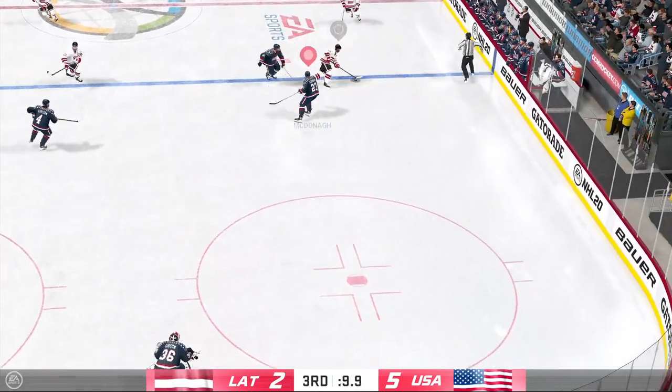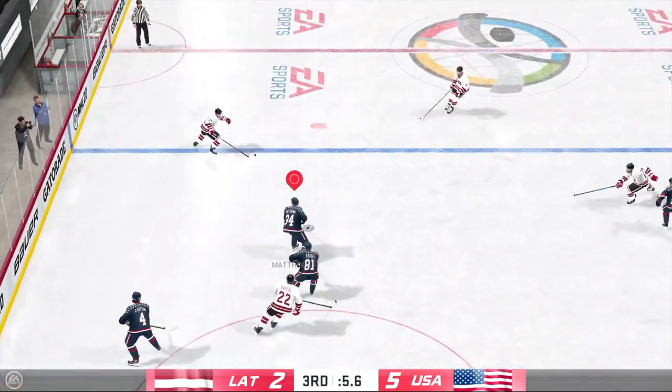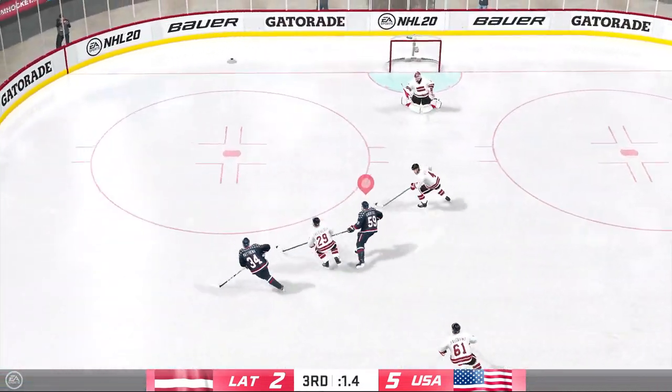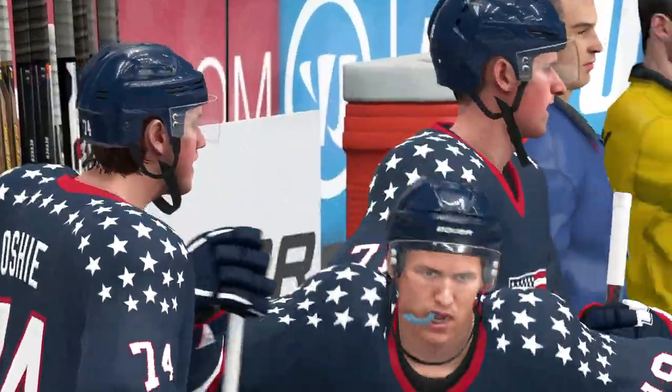Here's a short pass to Gergensen's. Good defensive stop with a poke check. Nice pass. Deadeyes him on the play. There's the horn, and that's the hockey game.